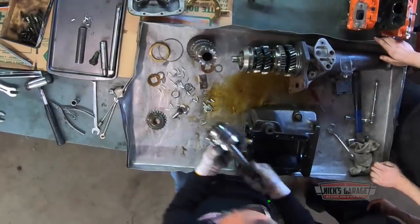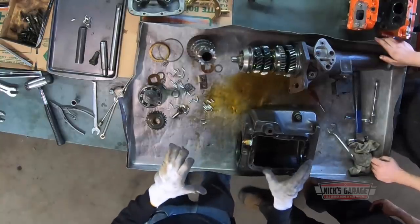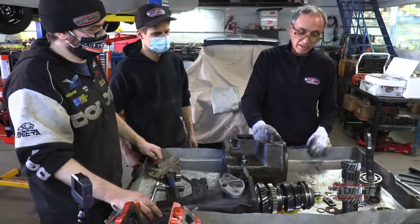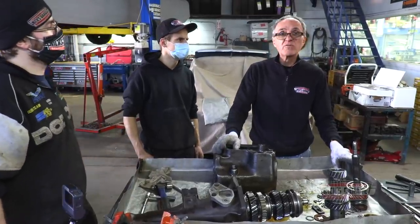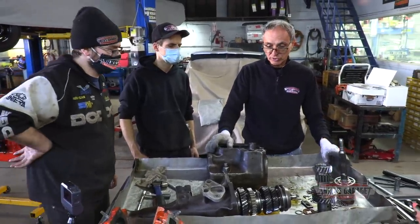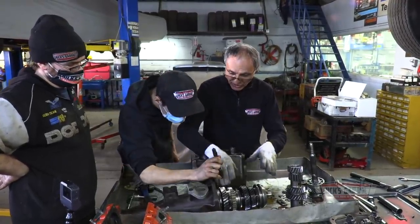So anyways, I just wanted to show our viewers that tearing down transmission. But my main concern here was right here, the O-ring, and those two main bearings. Because I've driven the car up and down the street before I've taken it apart, it shifted well, everything looked good. If you look at the synchronizers, they're all there. All the teeth are there, all the gears are there.